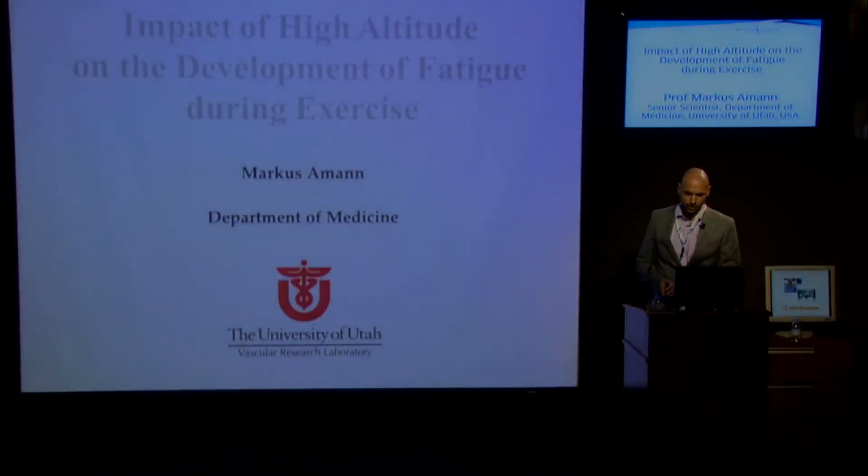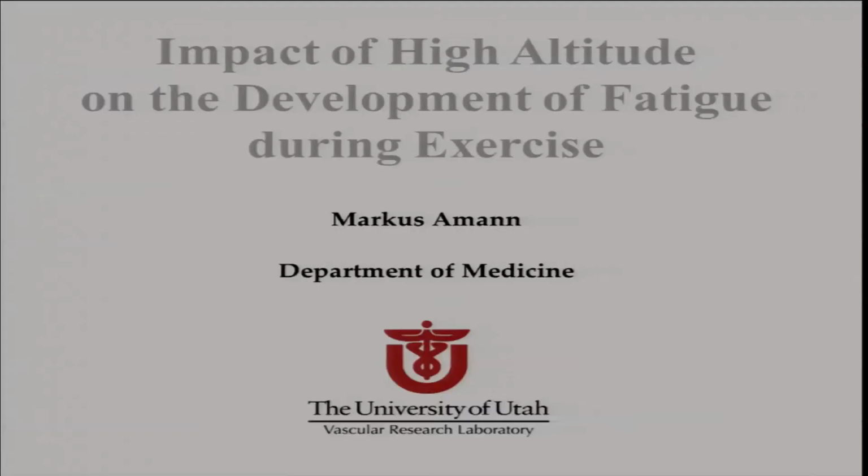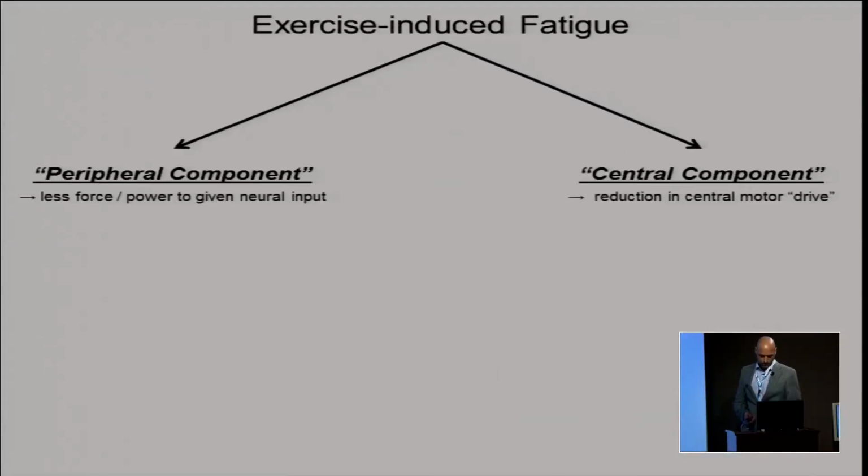I will be talking about the impact of high altitude on the development of fatigue during exercise today. I'm sure most of you, or some of you at least, know that the fatigue that develops during exercise has two components. There is a peripheral component and a central component.